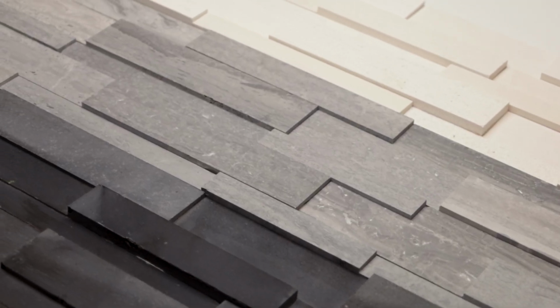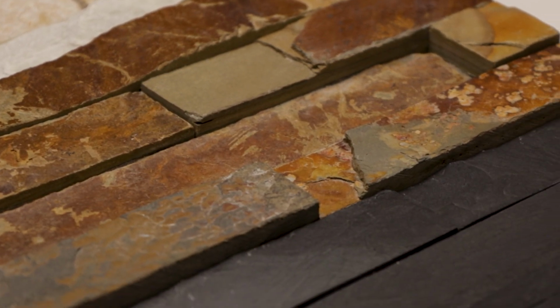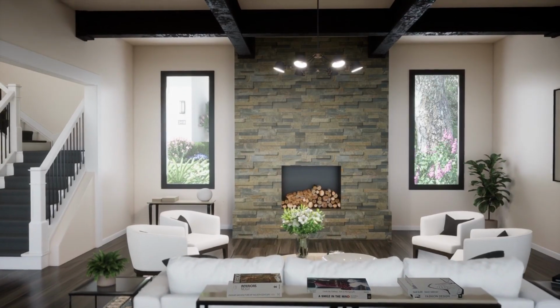There you have it. Whether you choose the elegant appeal of Ledgestone or the versatile charm of Rockmount, each collection offers something special. Remember, the key is to choose a facade that not only reflects your style, but also meets your practical needs.